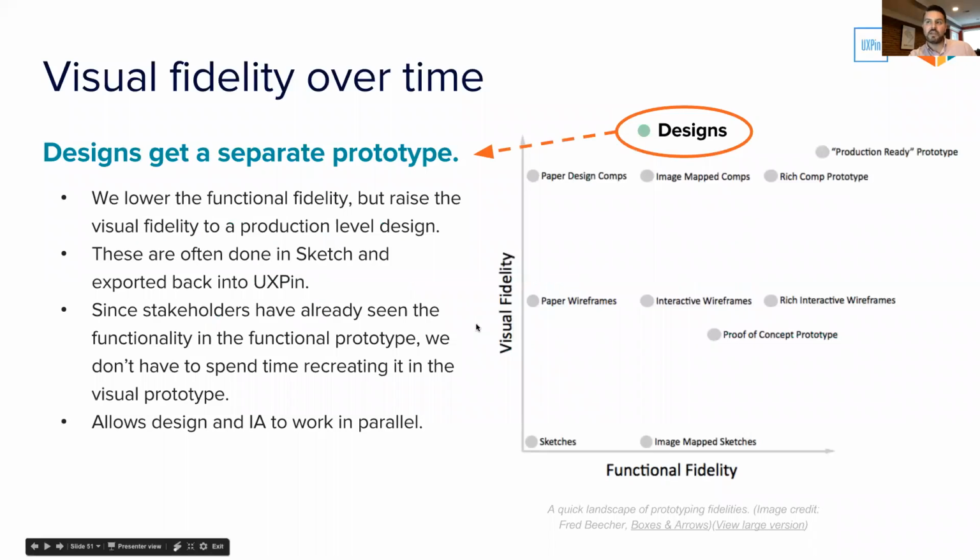So for the design though, we never really design our functional prototypes as it moves from interactive lo-fi to interactive hi-fi. We keep our design prototypes completely separate. We try to keep a level of polish on all of our prototypes, even the functional ones, just because it helps people understand and it gives a level of hierarchy. But the fully designed prototypes that we do are kept completely separate.